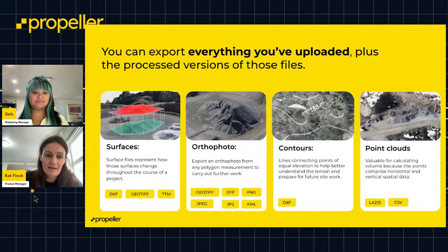Yeah, so all these different exports come when you process your data with Propeller. So you've got surfaces, and we've got a few different file formats for those, so you can see your terrain throughout the project. We've also got ortho photos, so you can see everything across the board in different file types and sizes as well, depending on your needs and what other software you use and want to visualize it in. Contours and point clouds as well. So really, we're making formats that help you do what you want to do in the surface software that you use in your ecosystem.